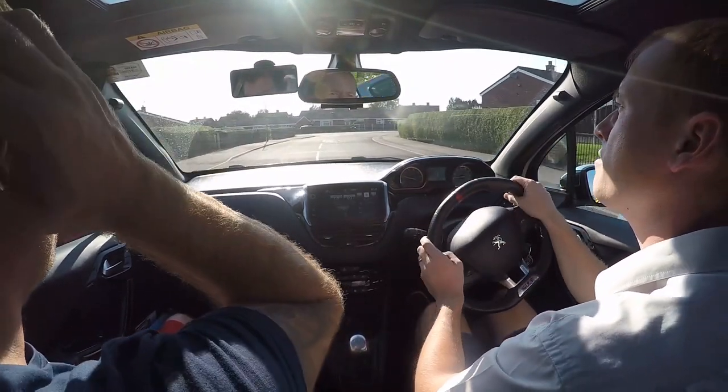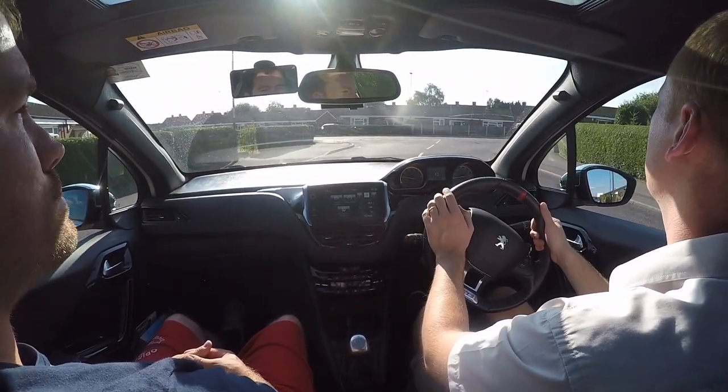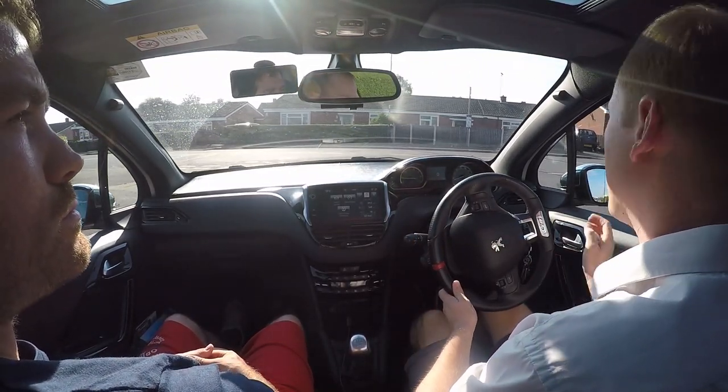Yeah. I turn left here. Let's have a look. So it's all about the observation. So I'm starting to look now. Now the actual road's opening up.